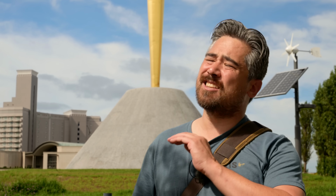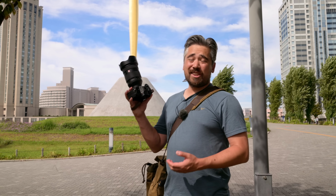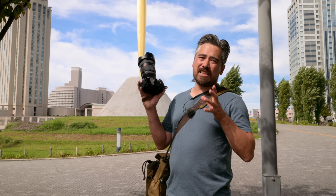But the natural comparison is going to be to something like the 24-70 2.8 G Master version 2. That lens is absolutely fantastic optically, even wide open. It is much lighter and much smaller than this particular lens to carry around. It's not actually that much less expensive though. You know what, this is a unique lens, and it's not a lens for everybody.